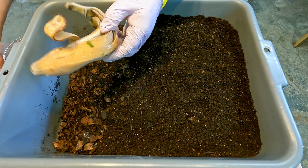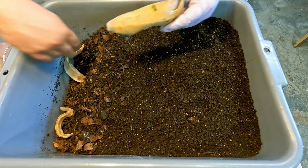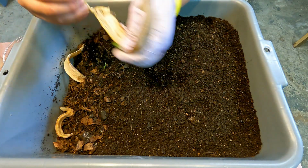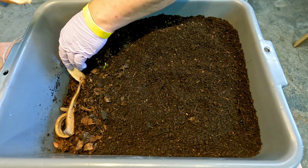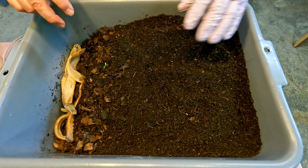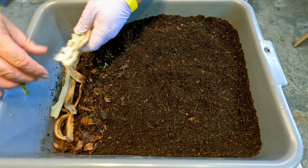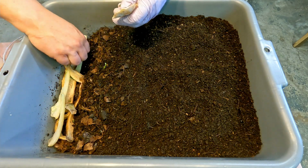I've got this whole banana peel here. We'll just sort of spread it out across the feeding area. Sometimes you'll see me sort of segment the finished castings from the area where I'm trying to bait the worms over into. I don't do it religiously. I guess it depends on whether or not I'm in the mood. Not to say I'm not necessarily in the mood, but I just didn't feel like going too over the top dealing with this today.